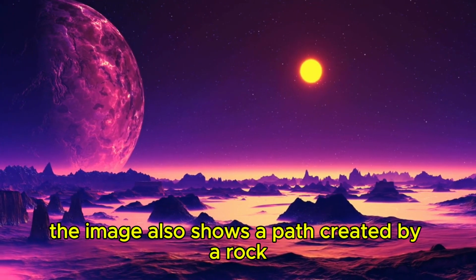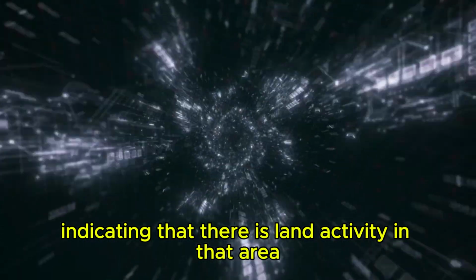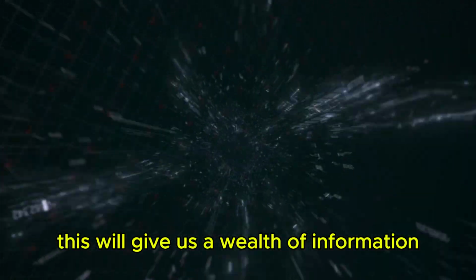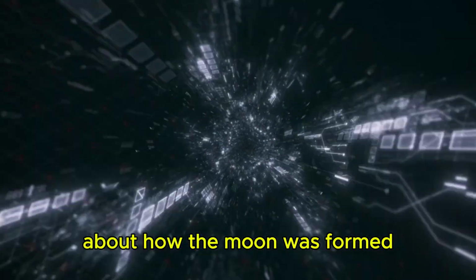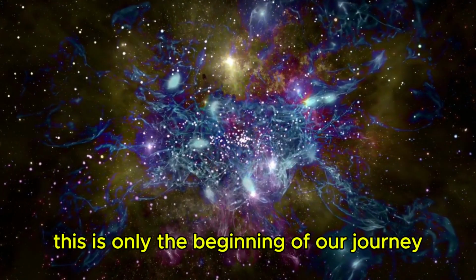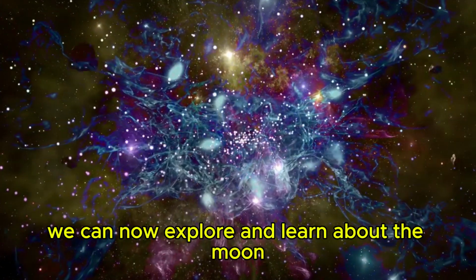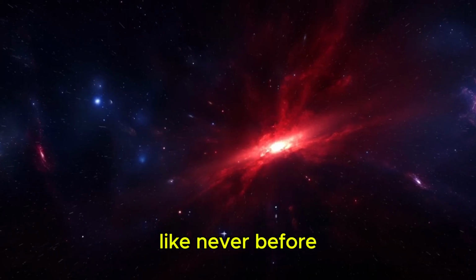The image also shows a path created by a rock, indicating that there is land activity in that area. This will give us a wealth of information about how the moon was formed and how it has changed over time. This is only the beginning of our journey. With these new technologies, we can now explore and learn about the moon like never before.